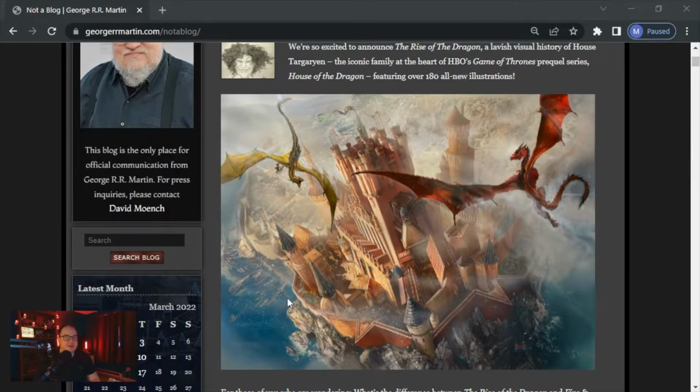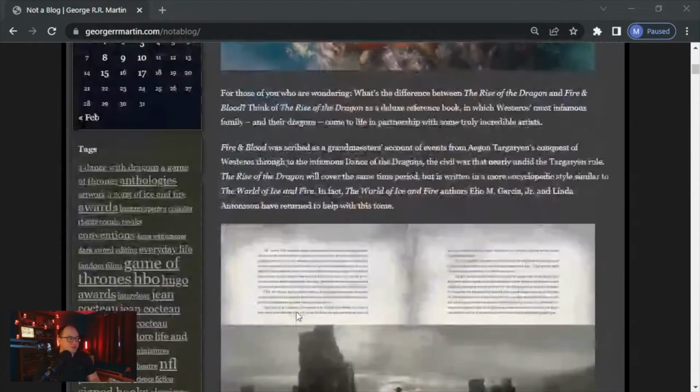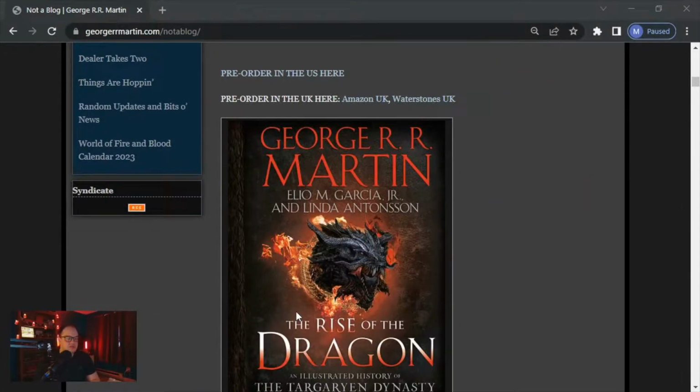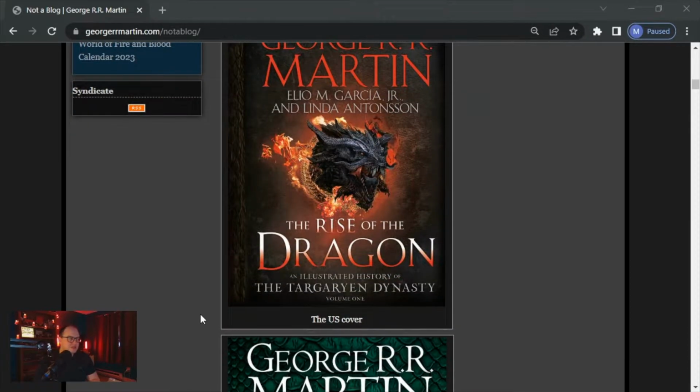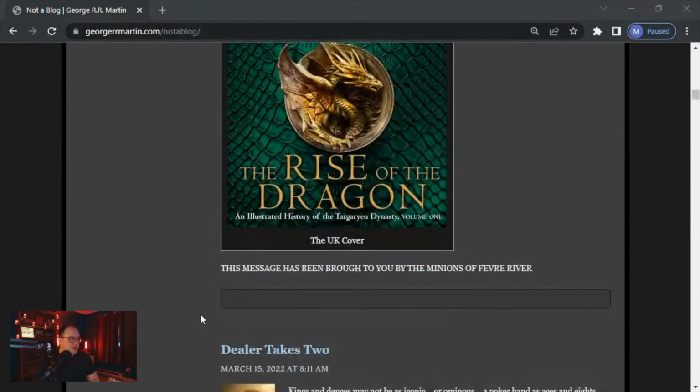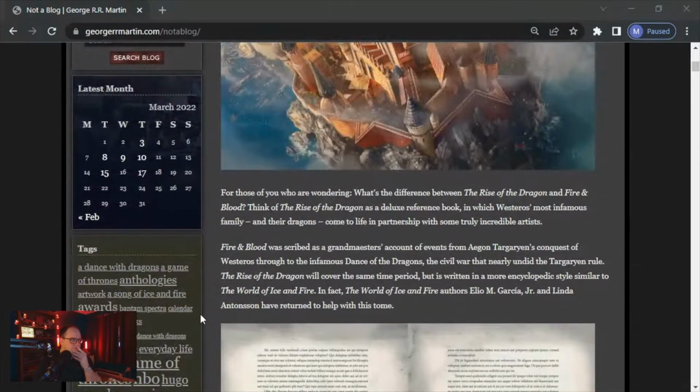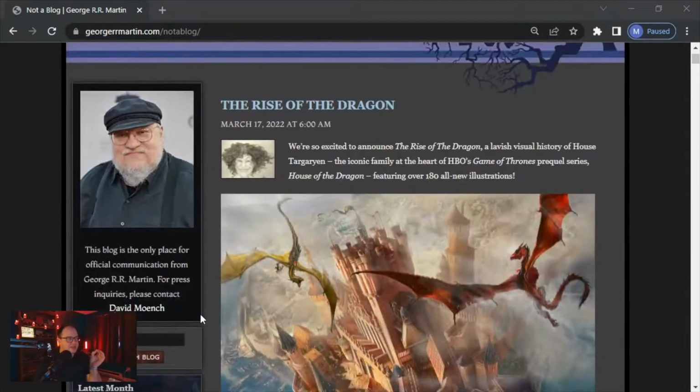Now, the interesting thing about this, what really makes this book so interesting, is that it is being called a companion piece to House of the Dragon. And it's coming out October 25th. You can actually pre-order it right now. I already did. I think it was $60 on Amazon. But the interesting thing is that it's being described by the publishers as a companion piece to House of the Dragon.